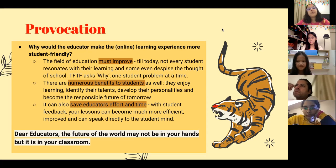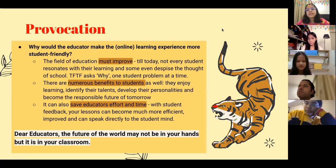So recently, from a participant, we got this provocation: why would the educator make the efforts and spend the time in making the online learning or learning experience more student-friendly? And here is the response from TFTF and our team. We believe that the field of education must improve. Till today, not every student resonates with their learning, and some even despise the thought of school. TFTF simply asks why, one student problem at a time.